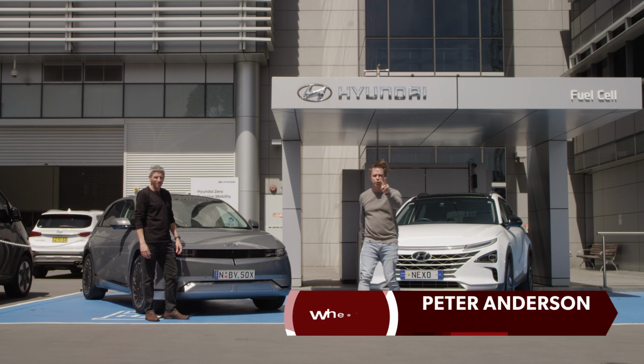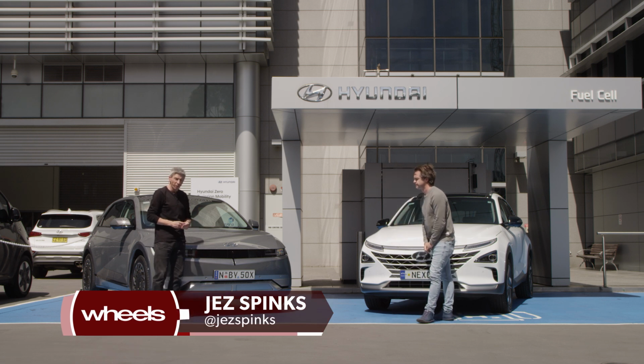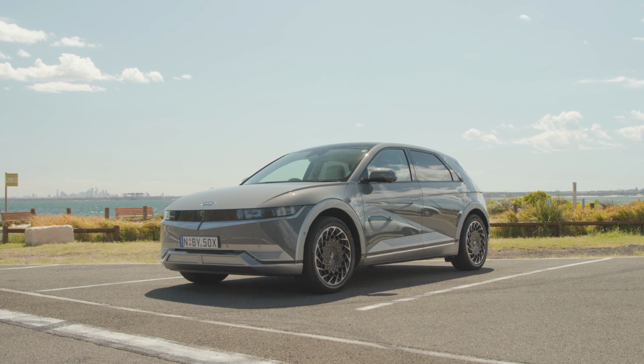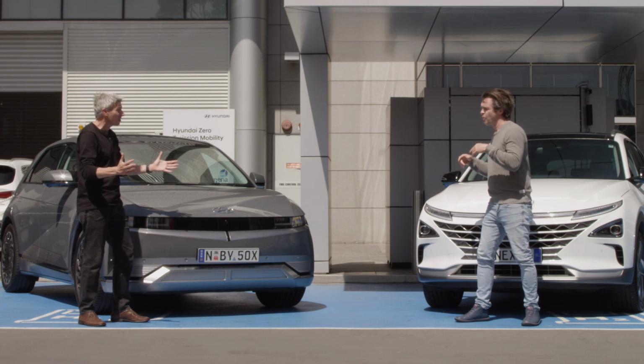We have two of Hyundai's ever-increasing range of EVs. Jez, which one have you got? Well, I have the new Ioniq 5, which sits on a new dedicated battery electric vehicle architecture. It's priced from just under $72,000. It's got a range of up to 451 kilometers, and it's got 800-volt charging capability, which makes it one of the fastest EV chargers around.